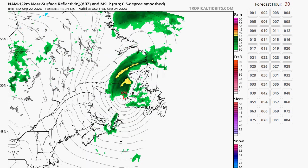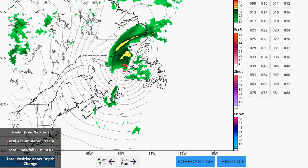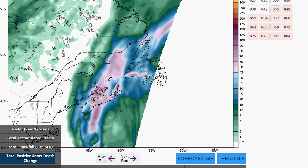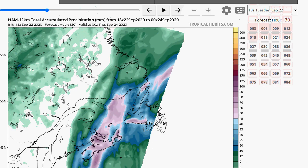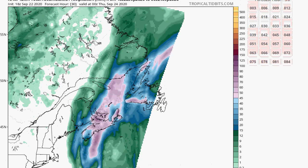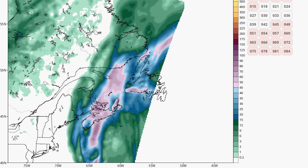Now, if we look at the total accumulated precip, they're going to get a lot of rain in parts of the area. Probably not flash flooding. There may be a little flash flooding from the rain, but it's moving, so it's not going to be like the situation they have with Beta as far as that goes. So it's going to be rough tomorrow in Nova Scotia, that's for sure.